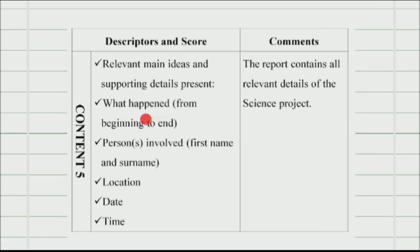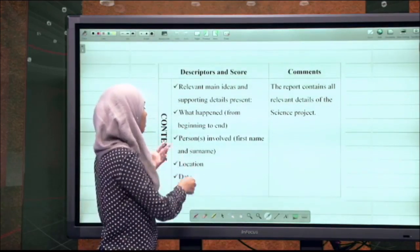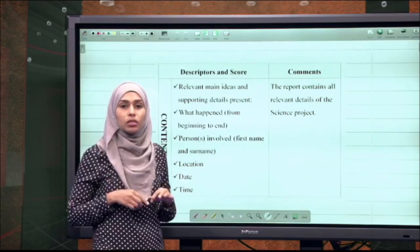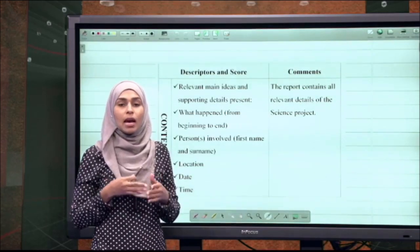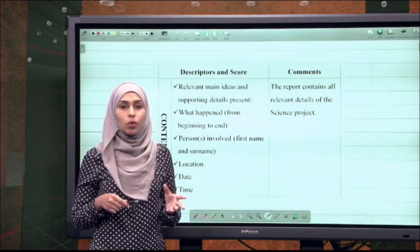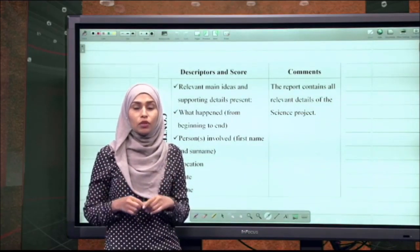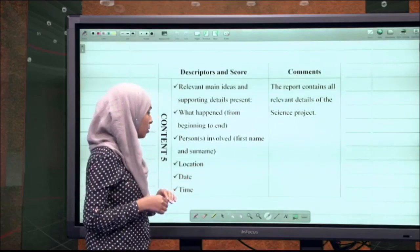Secondly, what happened from beginning to end, so from your introduction, body, and conclusion, throughout your entire report, we must know everything that took place with the science project, with the relevant supporting details. Persons involved: first name and surname, really important. Like I mentioned, once you are introducing somebody for the first time, you introduce them using their first name and their surname. If you are speaking about them a second time in your report, you can refer to them using their first name only or their last name only. If it's even in your second or third paragraph and you are now introducing somebody for the first time, you must still introduce them using their first name and their surname. That's really important, okay?